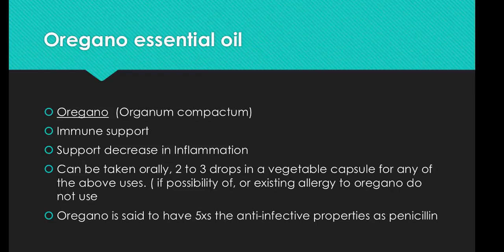Oregano essential oil. It's thought to support the immune system. It is thought to also support a decrease in the inflammation of the body. So if you're prone to having inflammation, joint pain and such, oregano may help you out with that.